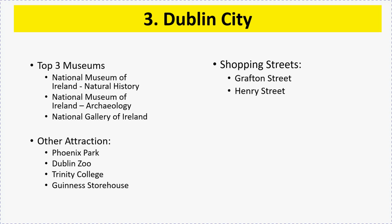And then there is the National Museum of Ireland Archaeology. If you are into archaeology, they even have two mummies as well. And if you want to see the old Stone Age people's dishes, what kind of dishes they used to use, or even some Viking stuff, their armory, their boats, this is the place you need to go. Some old jewelry as well they have kept.